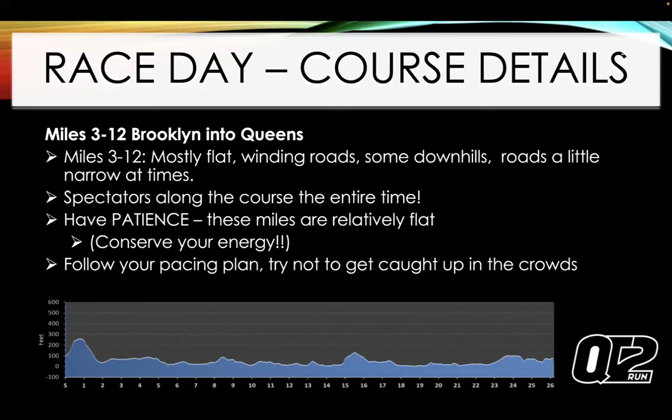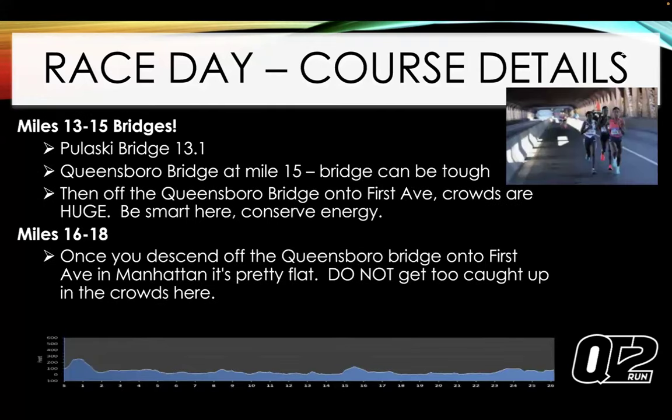There are spectators along the course the entire time. It's like a party, but do not get so caught up at mile 5 with how deep the crowds are, because you still have a long way to go, and I want you to conserve your energy. Have patience as these miles are relatively flat. Conserve your energy, because the hardest part is right at the end in Central Park. Follow your pacing plan and try, again, not to get too caught up into the crowds. Miles 13 and 15. So these are going to be your bridges.